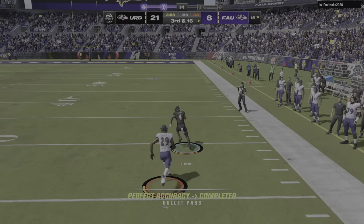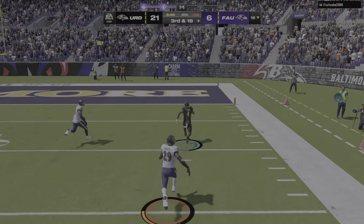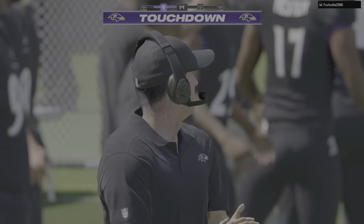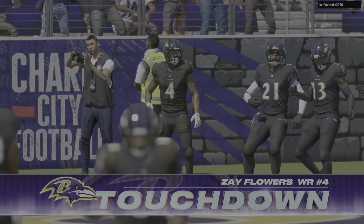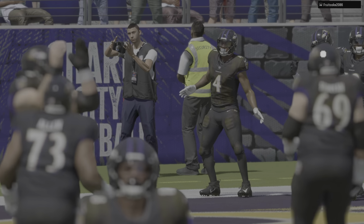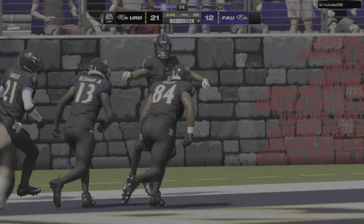That is caught. Finding room at midfield. Loose inside the 30. Inside the 10. And all the way in for a Ravens touchdown. Zay Flowers, 84 yards. And the Ravens are able to cut into that deficit. And he showcased his blazing speed on that one.